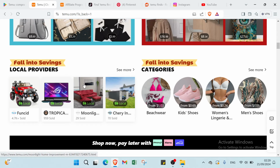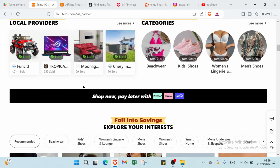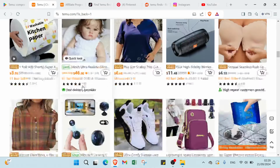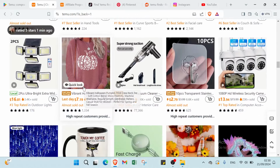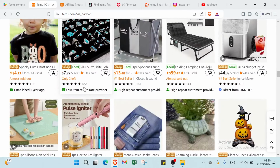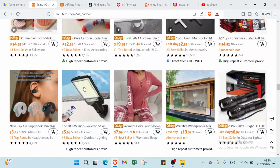So you can make money on Temu by reselling products, participating in affiliate marketing, or starting your own store. Simply find trending items at low prices, list them for sale, and promote them through social media or your network. Additionally, by joining the affiliate program, you can earn commissions for every sale made through your referral links. With a little creativity and effort, you can turn Temu into a profitable venture.